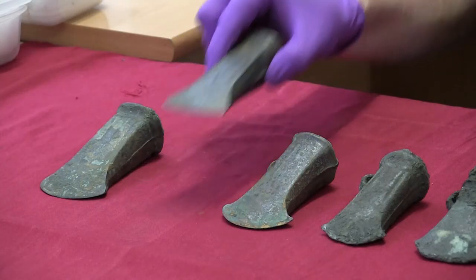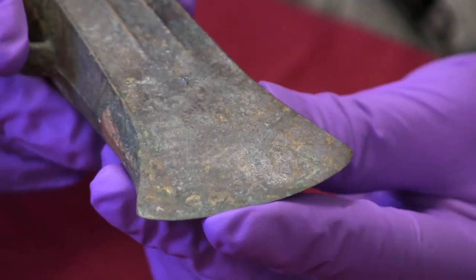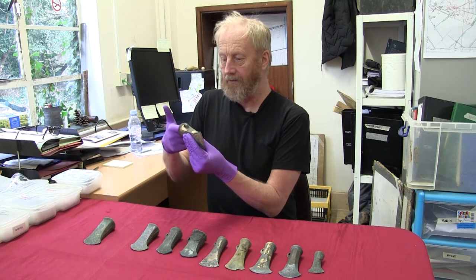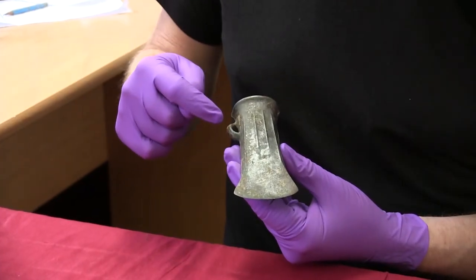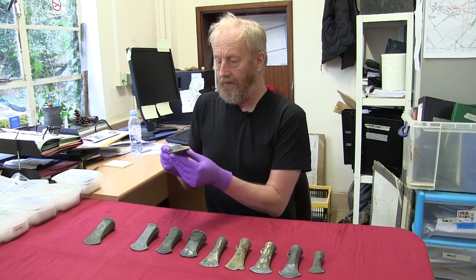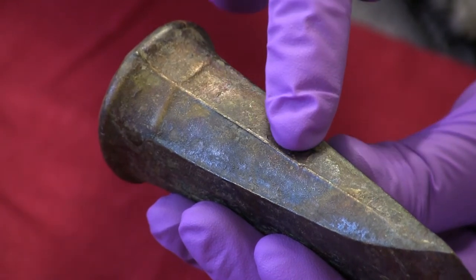If we take this as an example, these are what's known as socketed axes. They have a socket into which the wooden haft goes. There are these little side loops, which are to do with attaching it to that wooden haft. And you can see that they've been cast. You can even see the casting mark running down the side.